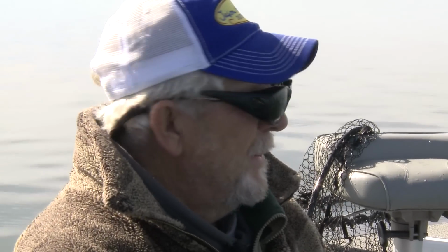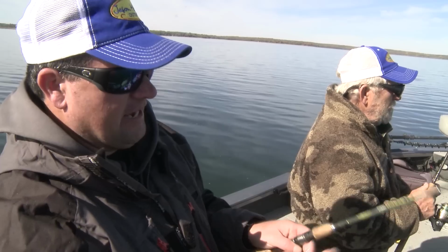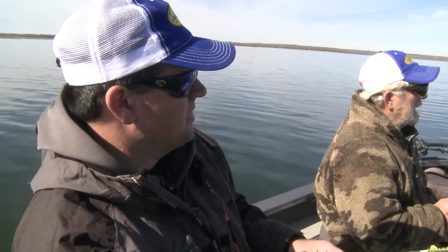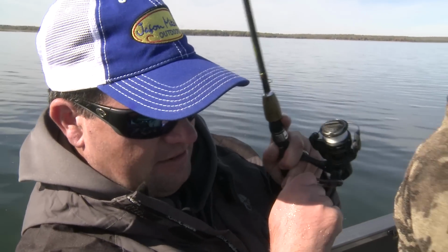We're basically just pitching these 1/16-ounce jigs, a stand-up jig, a Northland stand-up Fireball jig to be exact. And we're pitching them up in about 5 feet of water. We're keeping the boat in 8 feet of water. There's a fish right there. And the big thing is just letting that jig tickle the weeds.